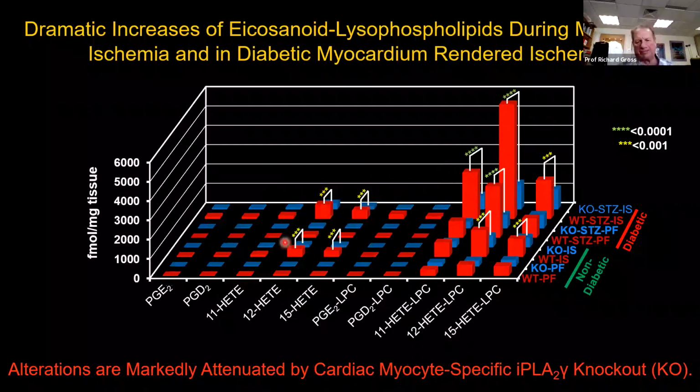So I think this is something that we've worked on now for probably a year, generating enough knockouts, causing diabetes, and then perfusing them using a Langendorff heart preparation where you basically perfuse retrograde through the aorta. So these are the moieties that we know and love historically, right? 12-HETE and 15-HETE. They basically go up, I don't know, maybe 10%, compared to what's happening here.